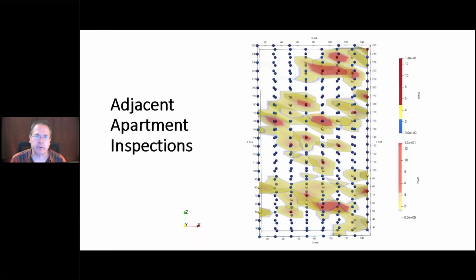Dr. Anderson mentioned adjacent apartment inspections. Here is a map of complaints where each one of these little dots is at the center of an apartment, and we've mapped the relationship of complaints across different apartments. And what you see is it's just not a single apartment, but the probability of complaints is smeared across multiple areas. And you'll notice that there's sections that are not receiving complaints and other places that have high complaints. So you've got to realize that doing these adjacent apartment inspections are critical. No two ways about it. Just as critical as doing the thorough applications within each apartment, looking across to adjacent apartments is just as important.